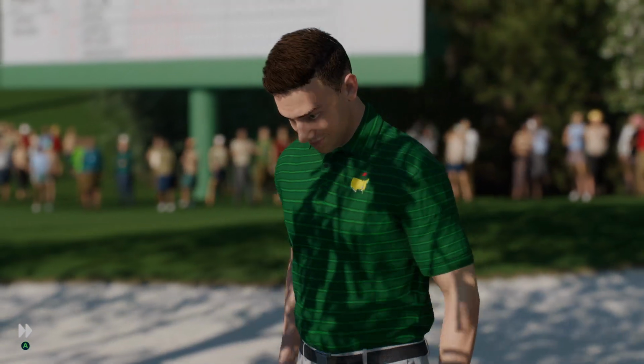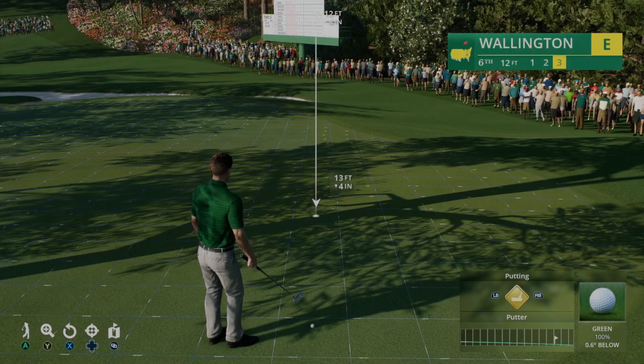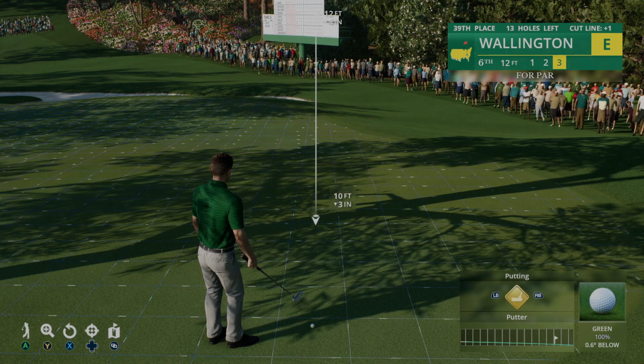That one kind of took off on him. That'll happen sometimes coming out of the bunker, and that scoots right on by. 12 feet still to go.